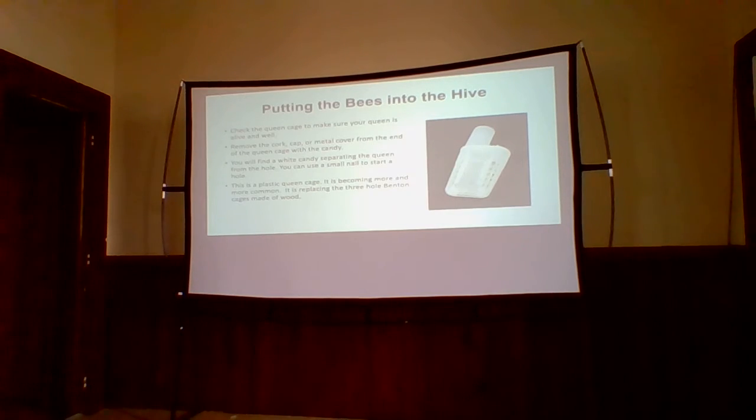Check the queen cage to make sure she's alive and well. Remove the cork or cap. Find the white candy. A plastic queen cage doesn't have 3 holes. It's just ventilated all around.